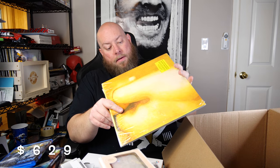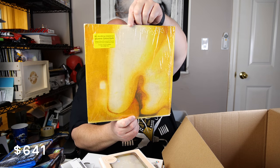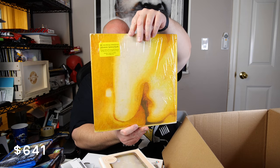Ooh, cool. The Smashing Pumpkins, Pisces Iscariot, 2012. That's probably going to be more like $20 shipped, I bet. Last item in this entire box. Last thing. Oh, another Mariah Carey Christmas record. Nothing like finishing on a Mariah Carey, right? So this box had two Mariah Careys in it.